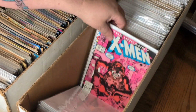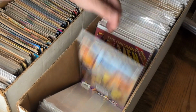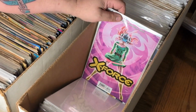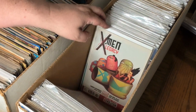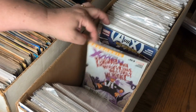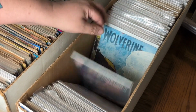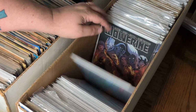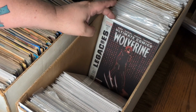252. X-Men. I don't see any keys. If you see any keys, let me know, because I don't see any. X Factor, X-Men Legacy. Wolverine and the X-Men. Alpha and Omega. Wolverine. That's a new one. These are all newer ones.